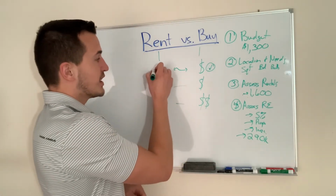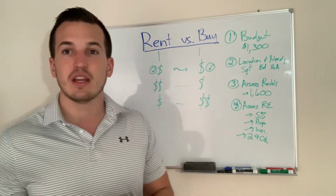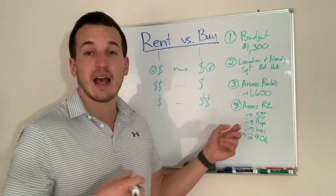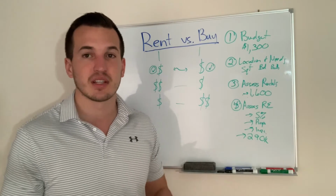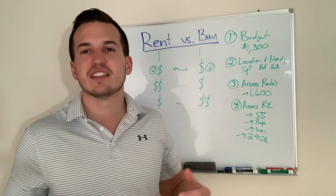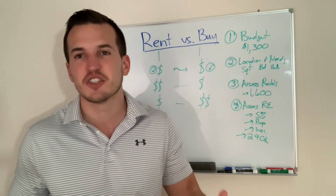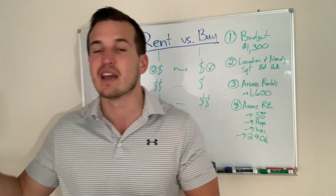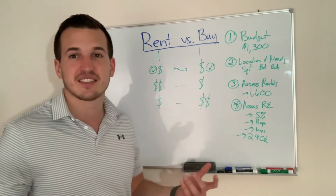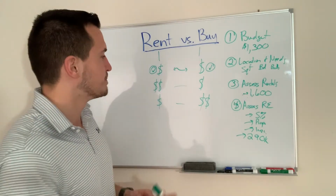But it might make sense to rent in this scenario if you move around a lot for your job, or you don't necessarily have enough saved up to get that house, to get that down payment low enough, or you're not in a position where you're really wanting to deal with the headaches of home ownership and things breaking and fixing and tweaks. It's a big responsibility, and it's more relaxing to rent because you have nothing to worry about.